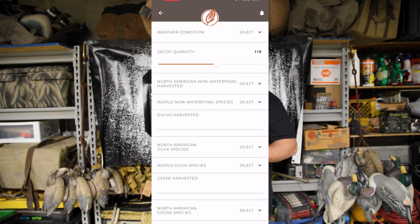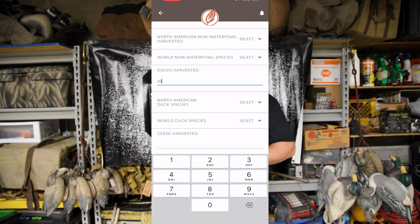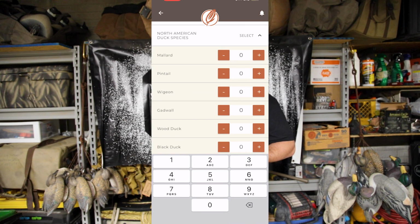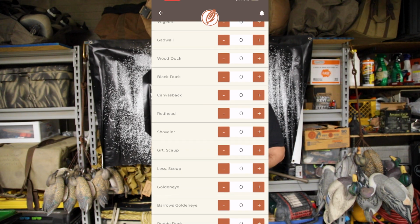And then it goes into the harvesting and information, which is a way that you can keep track of not only how many birds, but also what species you harvested during your hunts. So we were fortunate enough to shoot 20 ducks, and then I can go in here and do a breakdown. So I know for sure we shot 3 mallards. I know we shot quite a few different types of species.